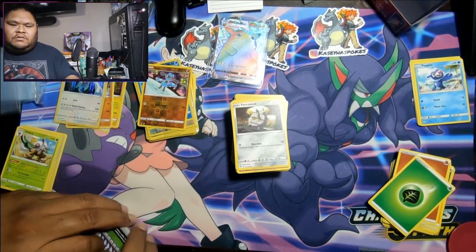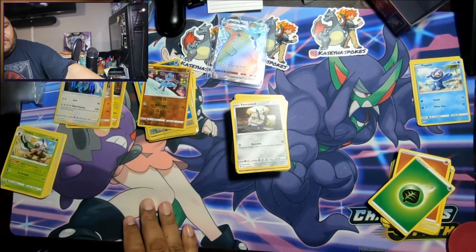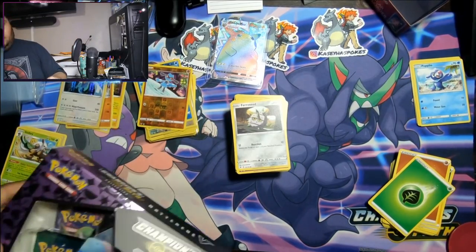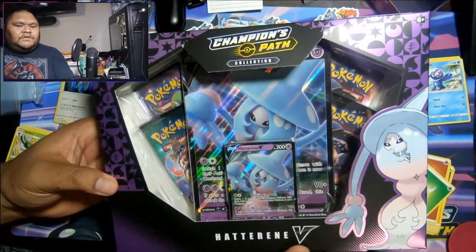Wanna open that one? Yeah. More. Should we open another one? The one that came from Target this morning? So we got a Hatterene V. We couldn't find this in stores. Sold out all the time.